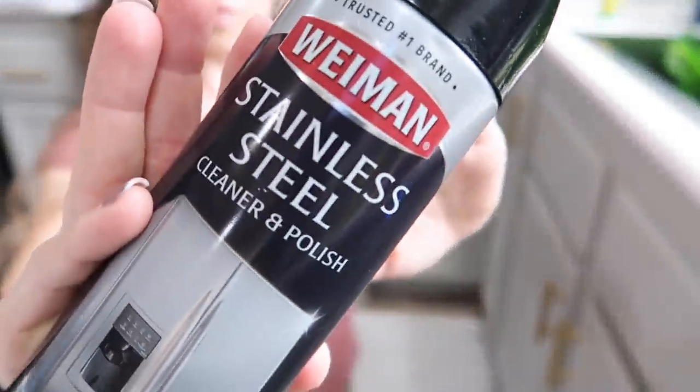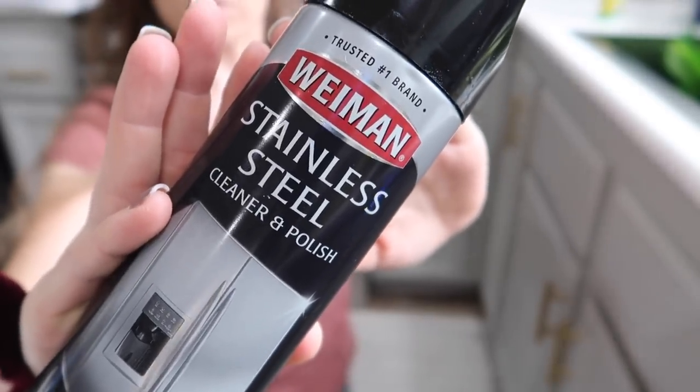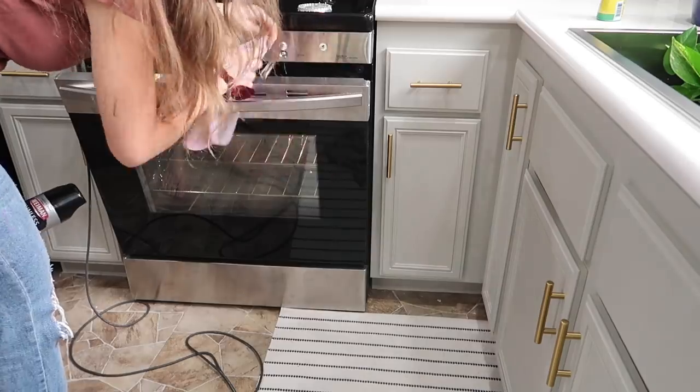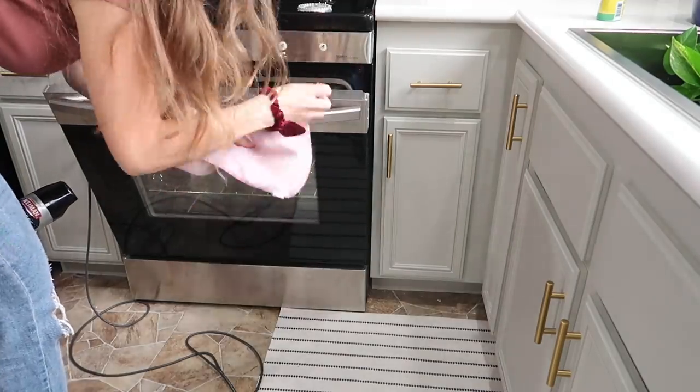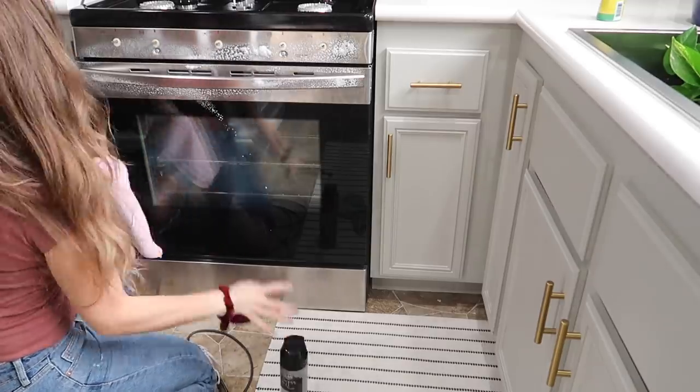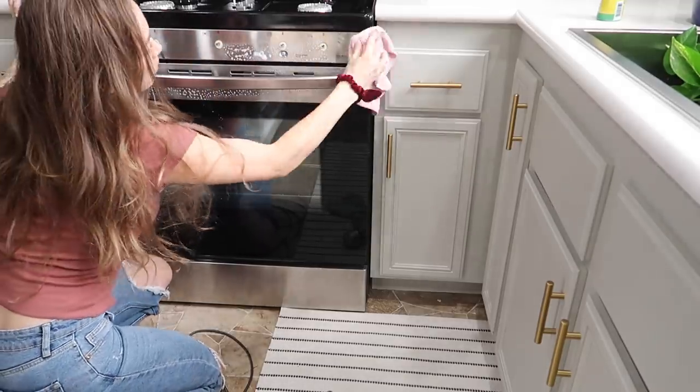And I'm also going to be cleaning my stainless steel using the Wyman stainless steel cleaner and polish today. One of my favorite go-to products. It is so amazing. It does such a great job at keeping the stainless steel nice and shiny, and it makes everything look brand new.